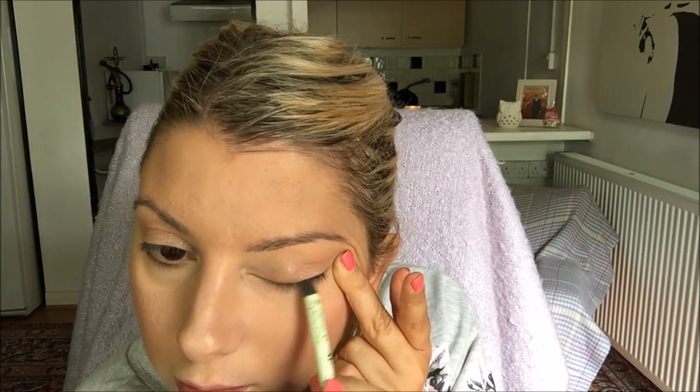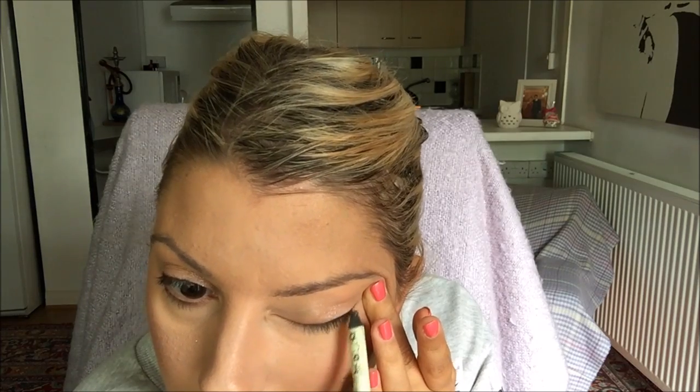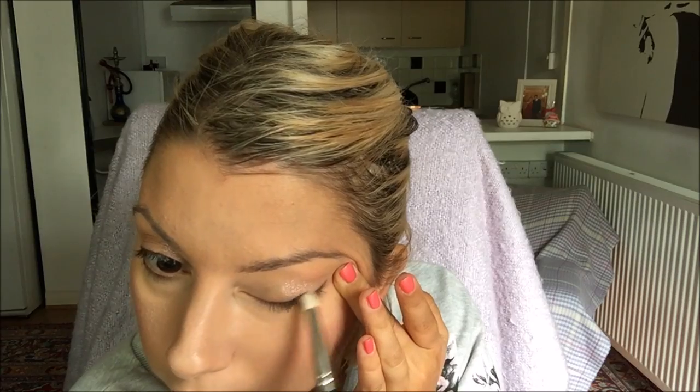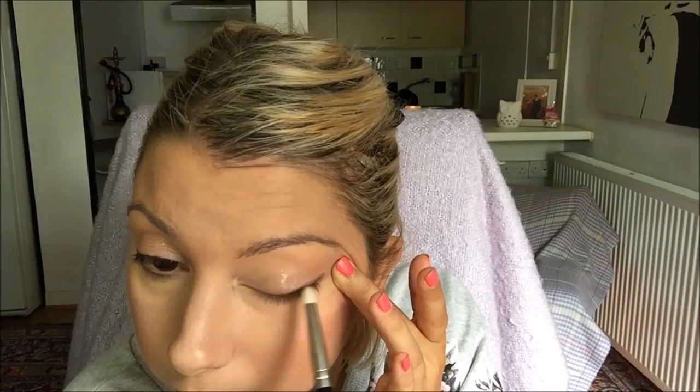Then I line with Endless Silky Eye Pencil, Pixi. These are really nice. These are like gel eyeliner pencils. And just line really closely to the lashes. Nothing too extreme. Just enhancing the lash line. Trying to get it really close. And then made that too thick now. Okay. Then before it dries, because it does dry, I'm just gonna soften it up a bit, so it's just nice and soft and blended rather than sharp.